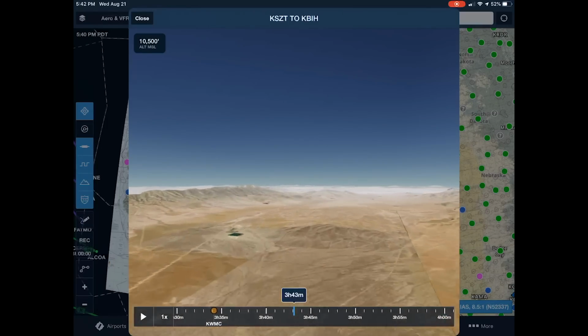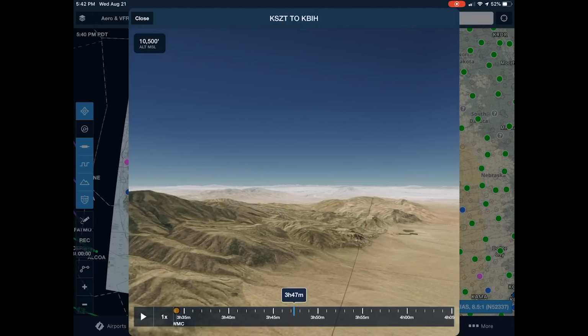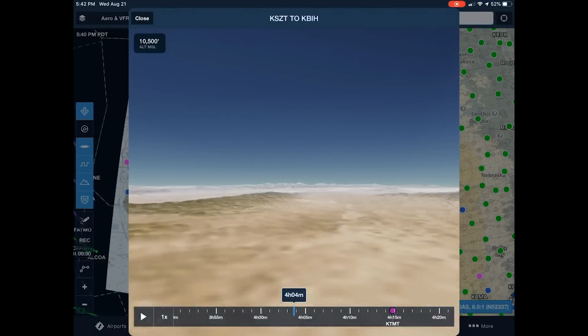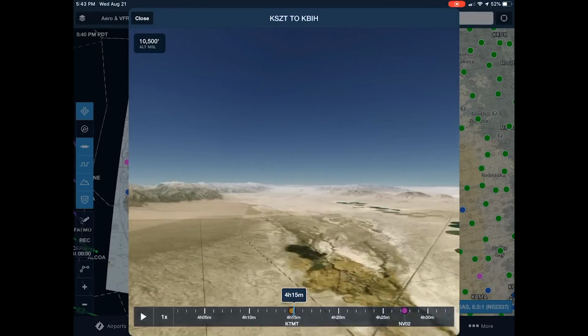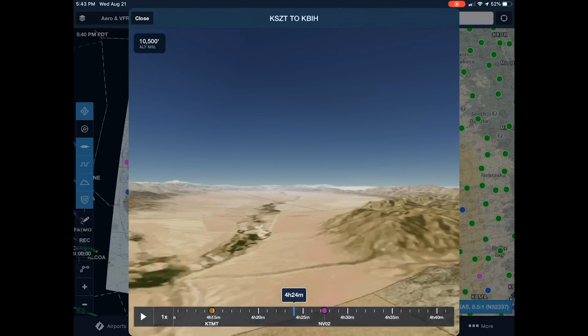Now we're starting to get into some of the high terrain. So remember, imagine we're at 10,500 feet in the airplane. And see that mountain there? I mean, we're coming pretty close to some pretty tall mountains. And then going through those military areas, heading to the south. Boy, it looked like we were going to run into those mountains, didn't it? Some of those mountains are as high as 14,000 feet. So we're actually below those mountains still.